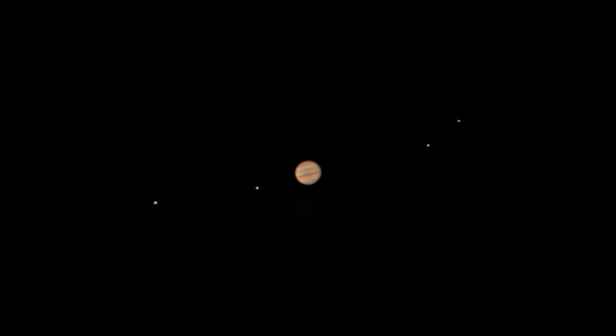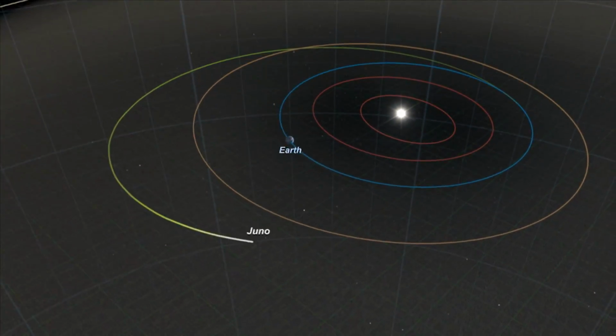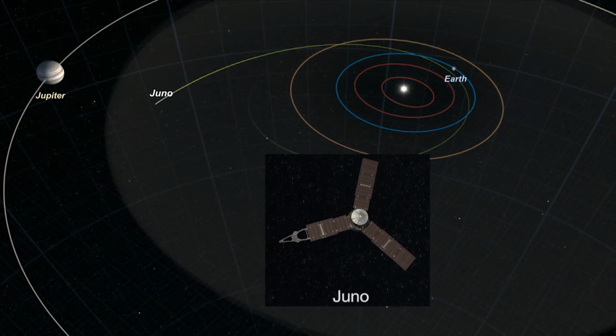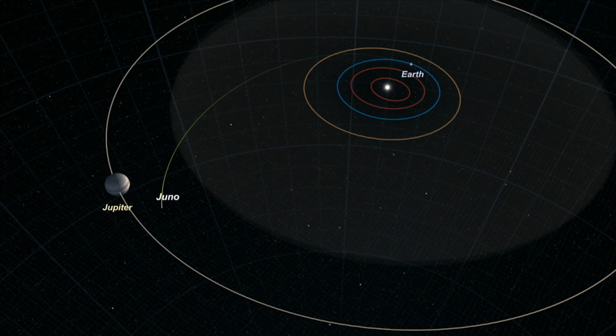You'll get great views of Jupiter's colorful cloud bands and its four largest moons discovered over 400 years ago by Galileo. You can see both the cloud bands and the moons using most binoculars and telescopes of any size. NASA's Juno spacecraft, which launched August 11, 2011, has traveled over 1.5 billion miles and has another 200 million miles to go before entering Jupiter orbit on July 4, 2016.